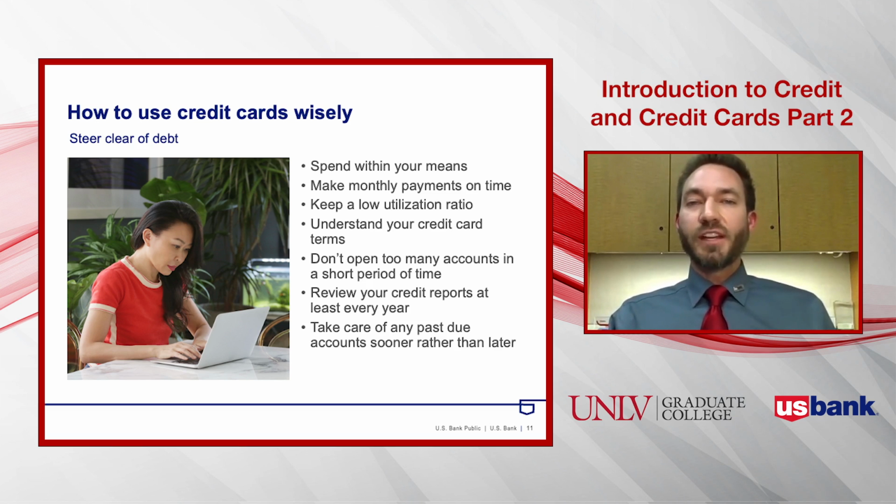Now, you don't want to open too many accounts in a short period of time. Creditors do want to see that you can handle debt, but by opening or trying to open multiple accounts in rapid succession, you can actually lower your credit score. If you open a credit card at your new favorite department store, wait a few months or even longer before applying for additional credit. And remember, the more credit cards you open, the more you need to keep track of.